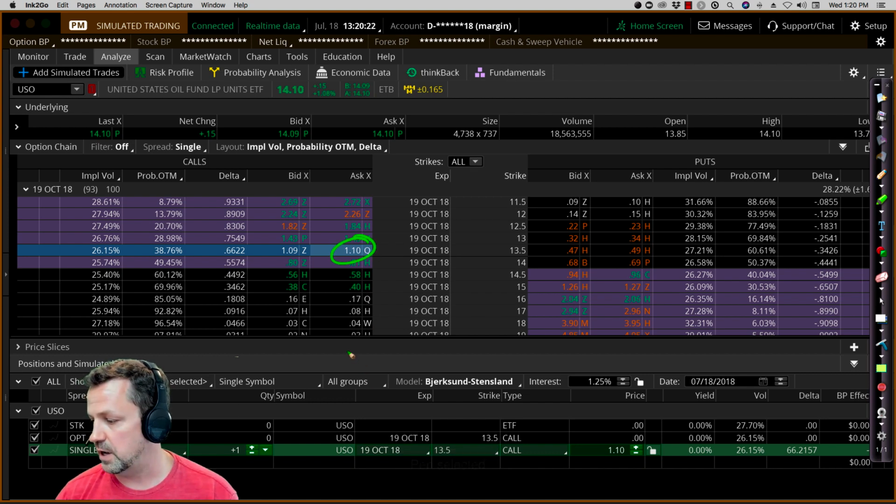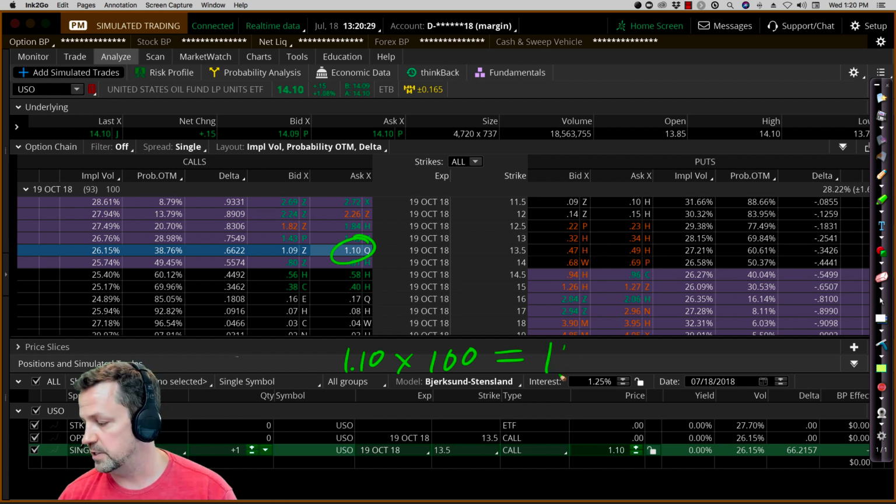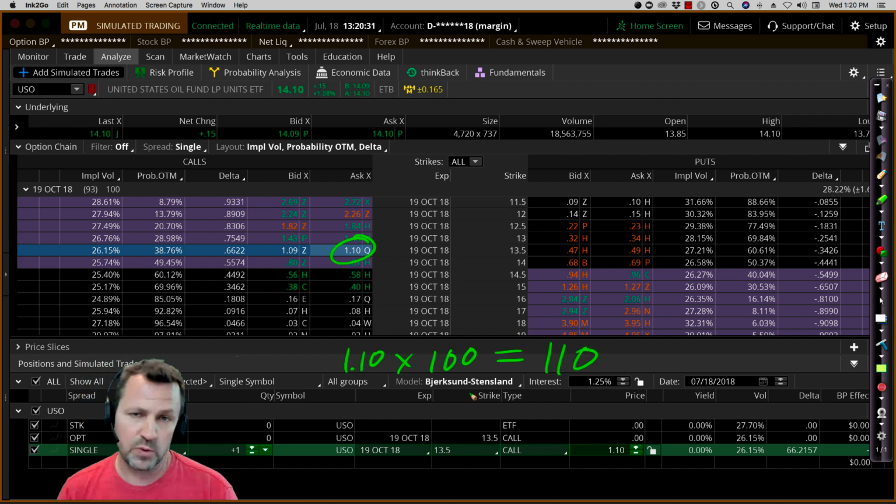So my risk would be $1.10 per share times 100 shares per contract, which means my risk is 110 bucks. If I bought two contracts, that means I would have a risk of 220 bucks. You can have just that simple measure of risk right there. Don't buy more than you're willing to lose.